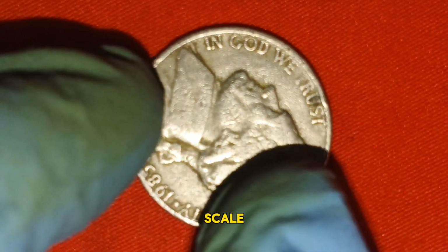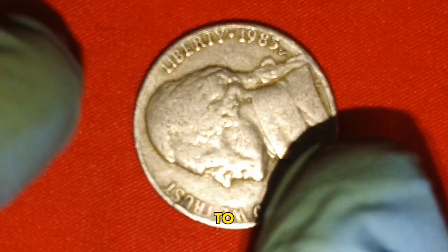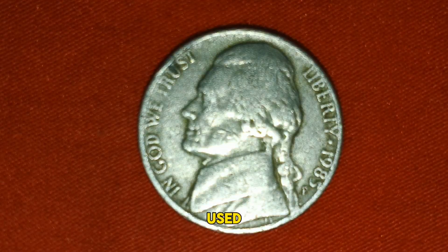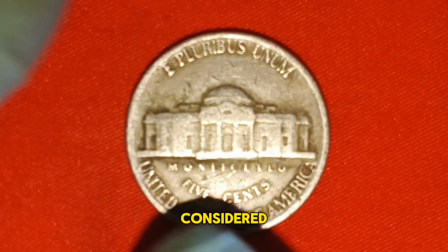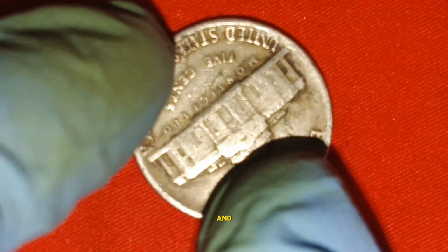Coin collectors use a scale from 1 to 70 to grade a coin's condition. Coins in the 60 to 70 range are considered uncirculated, meaning they've never been used in everyday transactions. A coin graded MS70 is considered perfect. No scratches, no wear, just flawless design and luster.